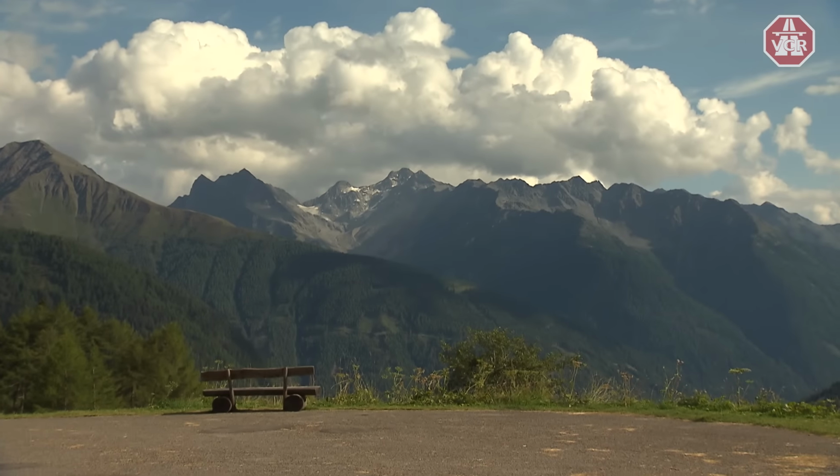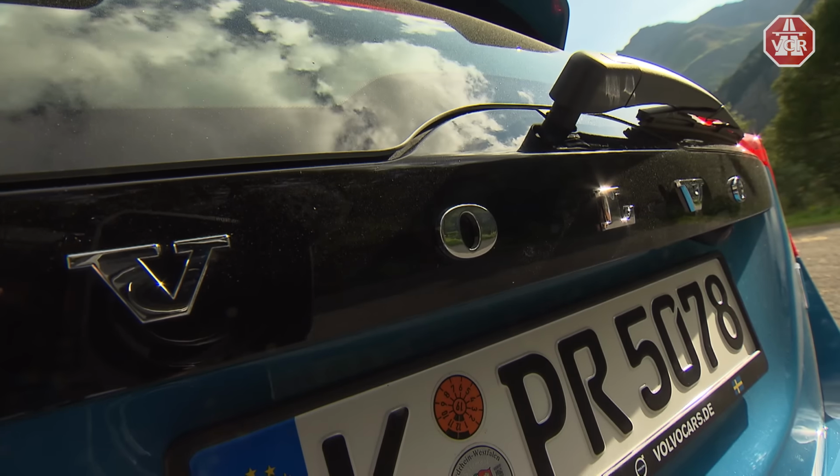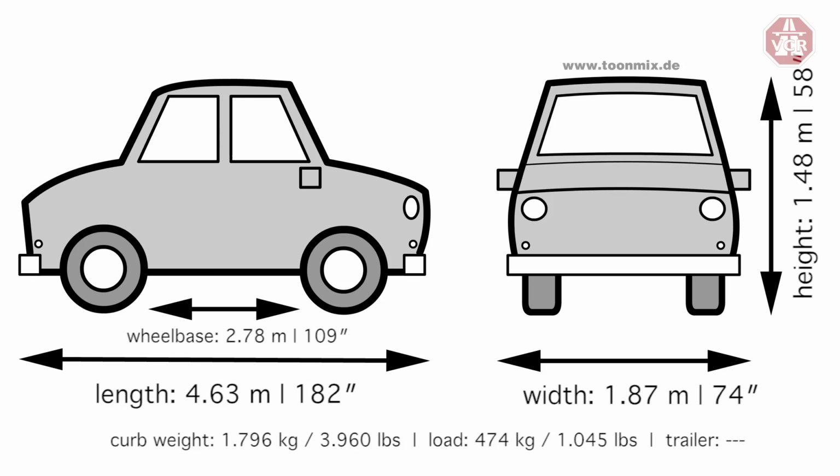The curb weight comes in at 1,796 kilograms or 3,960 pounds. The maximum loaded weight is 2,270 kilograms or 5,004 pounds. In Germany, our test car would cost around about 70,000 euros.